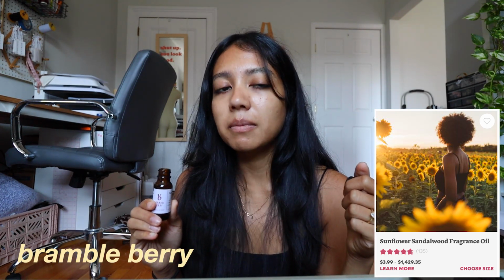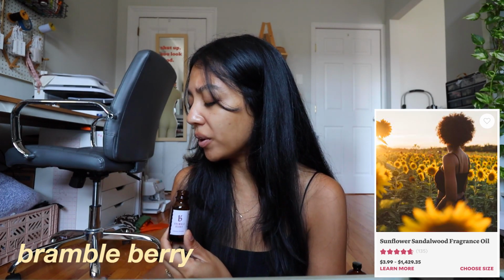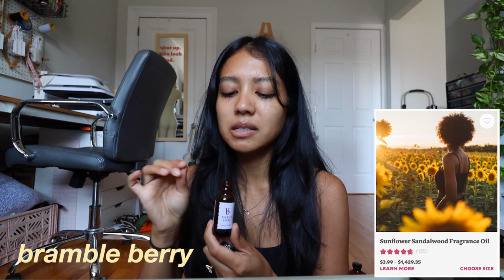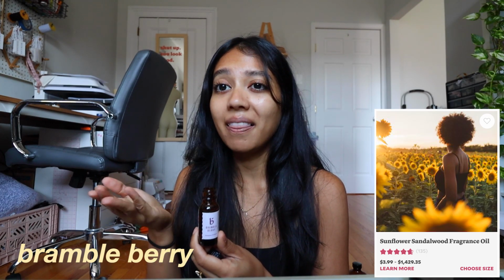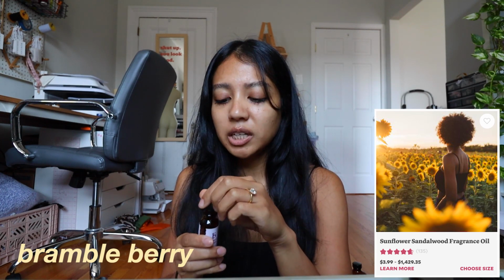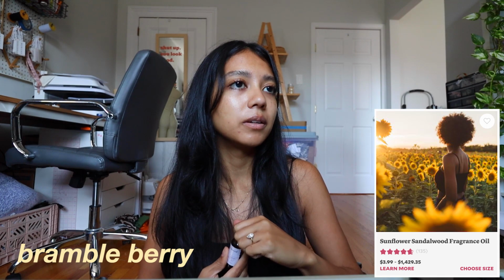I don't know what sunflowers smell like, so, and this isn't reminding me of something, but there is a lot of that muskier, the amber, the sandalwood, the musk, like the undertones. I'm getting a lot of that, so it's very strong, like very masculine-esque. I wouldn't smell this and immediately think sunflower though, but that's just me because apparently I don't know what sunflowers smell like.